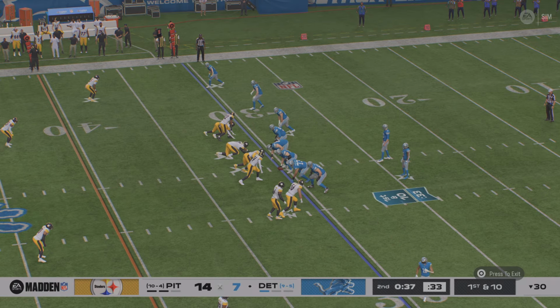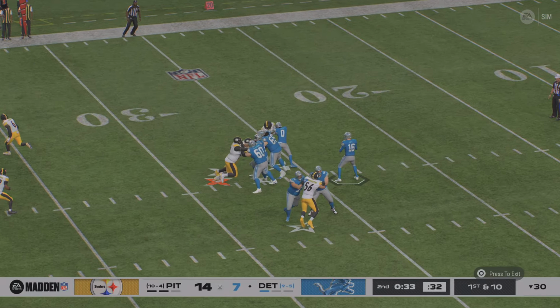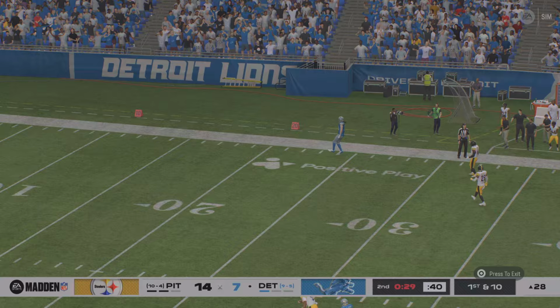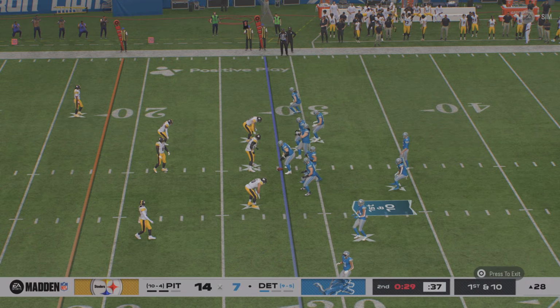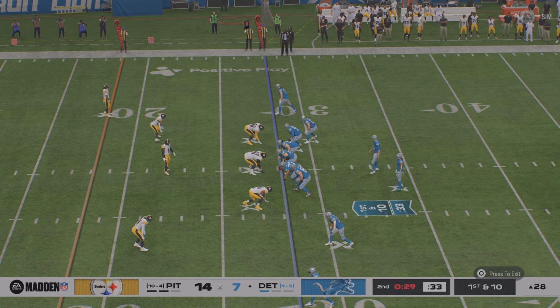Clock keeps running. The Lions, 1st down. Play action here with Goff. Got a lot behind this one. Downfield it goes. Deep sideline shot is caught, and he gets out to stop the clock. So the big play has him well into enemy territory and field goal range.